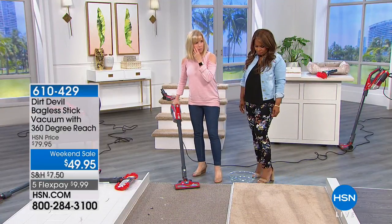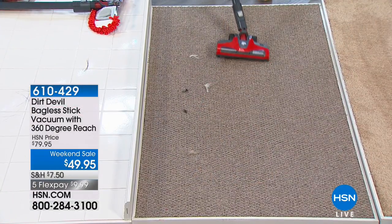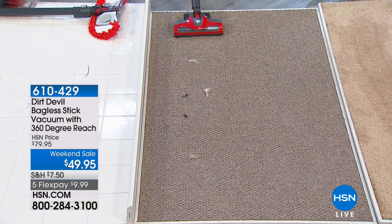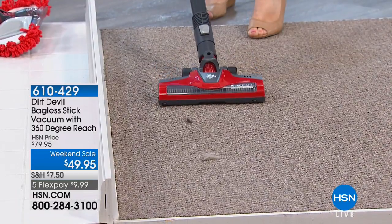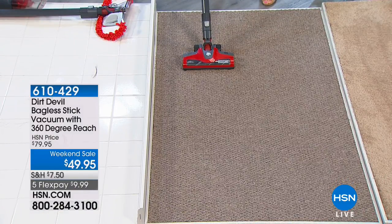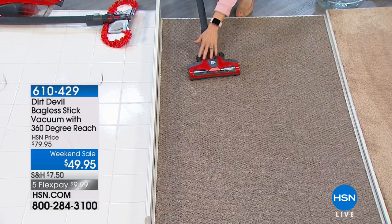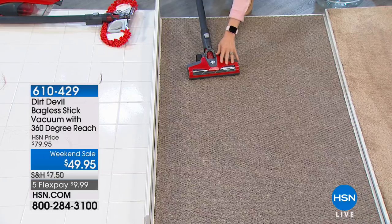And also, this is on Berber. It's great on Berber carpet. I know sometimes those heavy-duty vacuums can kind of tear up the Berber. Right. This is a great brush right there. So again, we've gone from our wood and two different piles of carpet with the motorized. This is the motorized tool right here that's exclusive to HSN.